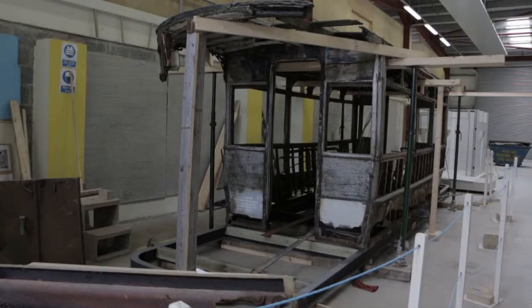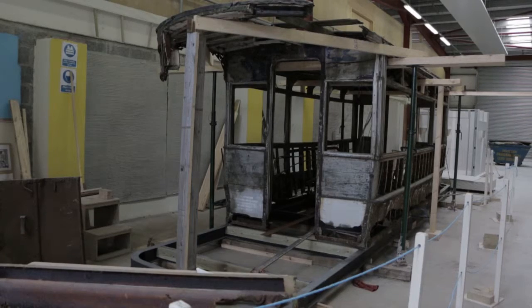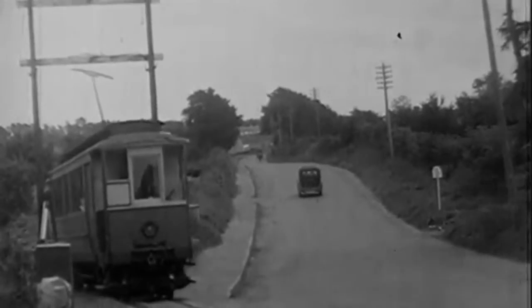So, this project is an incredible story of respect for local history. The tram is scheduled to be restored in May 2016.